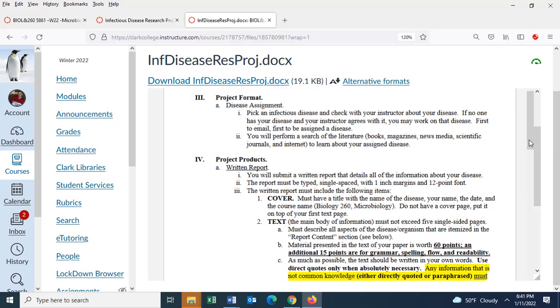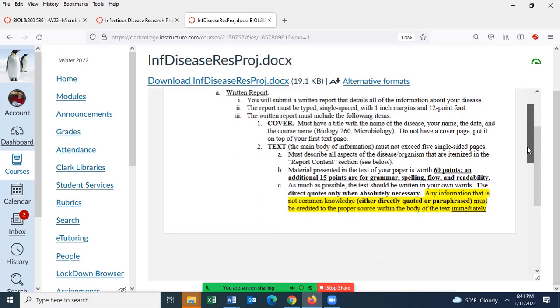You must have a cover page which gives the title of the name of the disease, your name, the date, the course name. However, I don't want it to be a cover page. Put it on top of your first page of the text. Then you have the text. It will be worth 60 points. You will present your material of the text here. 15 points will be on grammar, spelling, flow, readability.